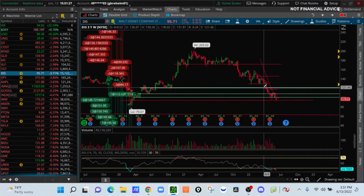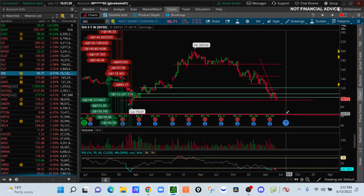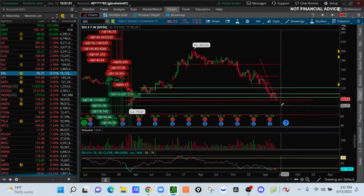Disney, not financial advice, but I don't think it's that good of an investment, at least not until it really starts to ring out a lot of buyers. So Obi-Wan Kenobi, you got to use the Force a little bit stronger.